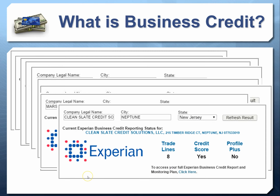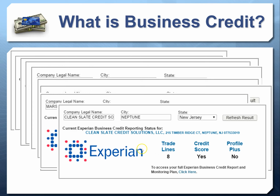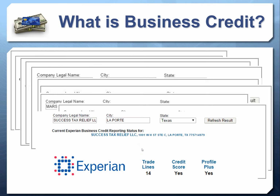But here's a look at some companies that are pretty new to building business credit. These companies have been building business credit less than a year with us. And we see here, well, this company has 8 trades, while Mars, which makes Mars bars, has 22. So this is more than a third as many trade lines as Mars has. Here's 14, which is basically two-thirds as many trade lines as the Mars company has. And again, these are companies that have been building business credit for less than a year. So it's a myth that you have to be big to build business credit.